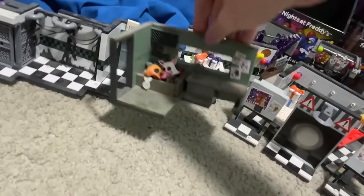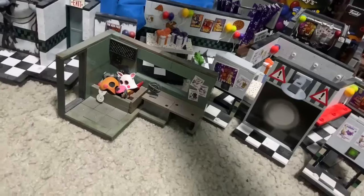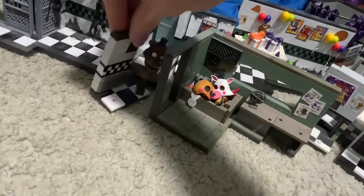Here is the office from FNAF 3. Got the little box with an attempt at a paper pal. Here is this piece, which goes here. It's the outside of the office.